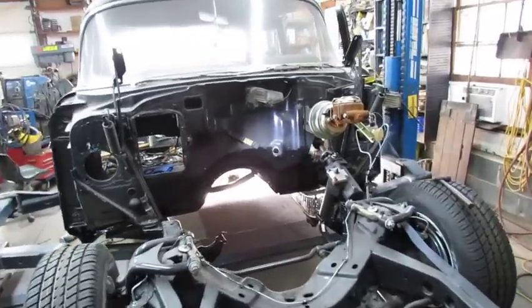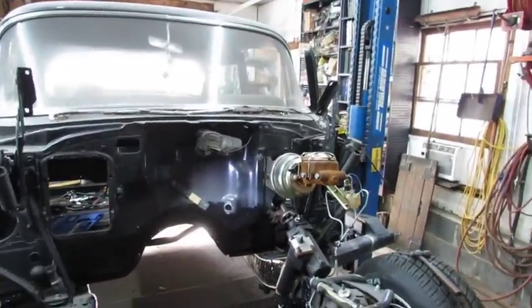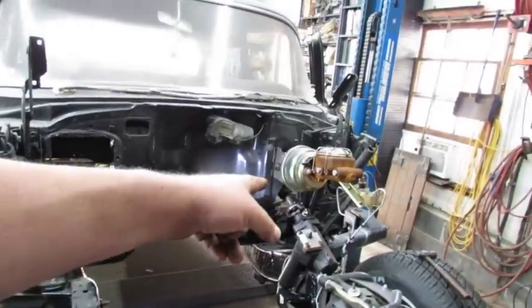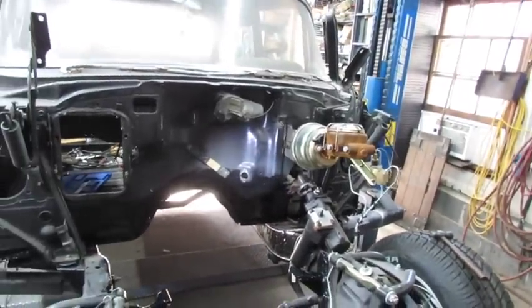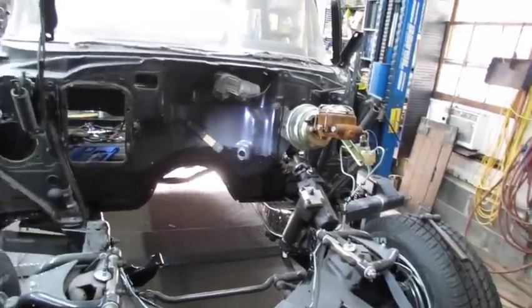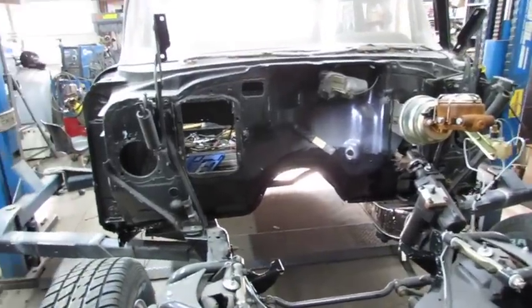Alright, I installed the master cylinder, which I mocked most of the stuff up already, so it's going together pretty quick. Put my rag joint on the steering box. Now I gotta dig up the steering wheel. There it is right there. Put that in, and then I can steer this thing, because I gotta get it out. I'm fixing to show you why.